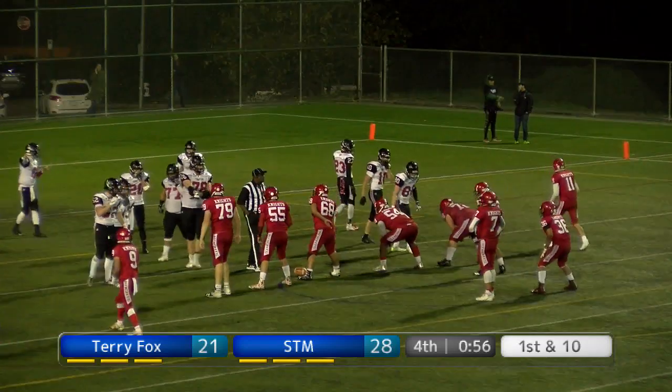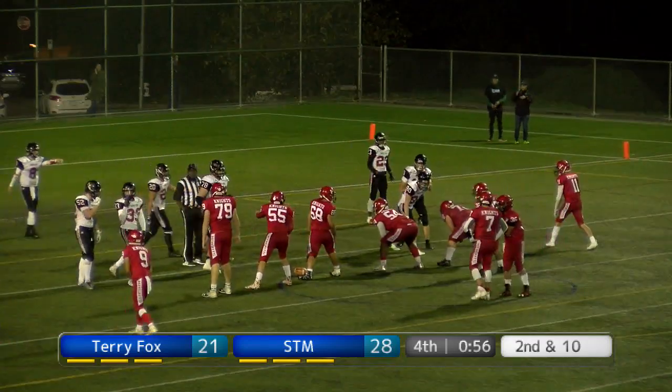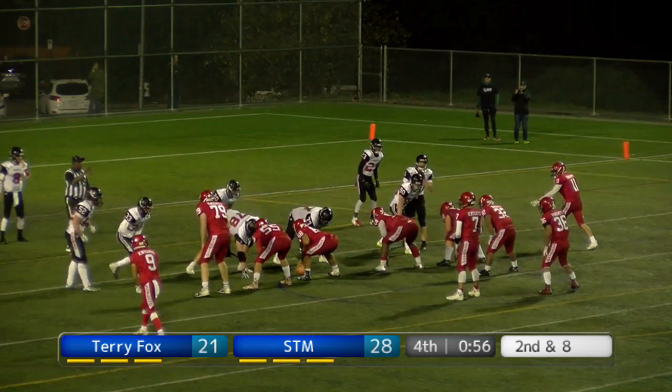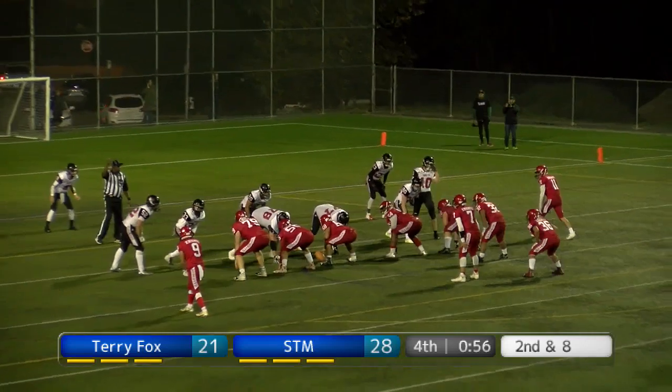A couple of turnovers, the blocked punt on special teams, and then the big catch from Simone to go along with it. Yeah, exactly. Boy, what a well-played game. That really encapsulated this football game here. It's a 2nd and 8.